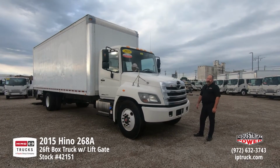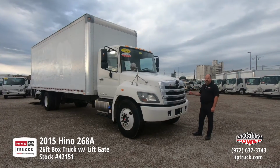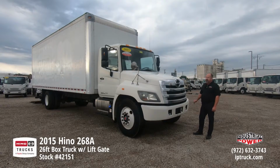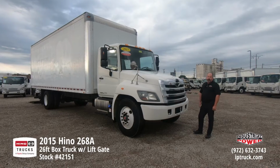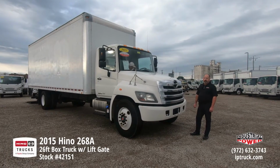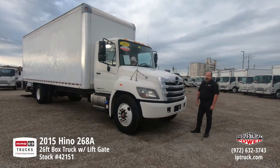And on top of that 150-point walk around, we have done the engine oil filter, fuel and air filters. The DPF filter has been serviced on this truck, and it is pre-qualified for an AGWS extended warranty. Let's take a look at the inside of the truck real quick.